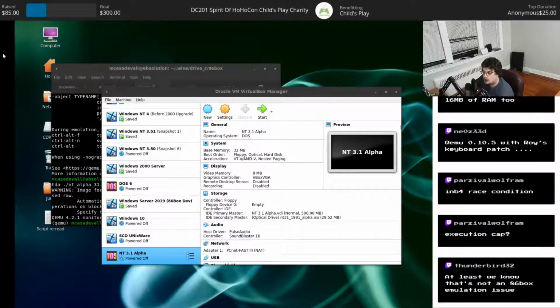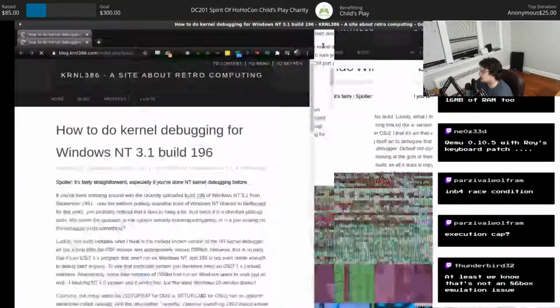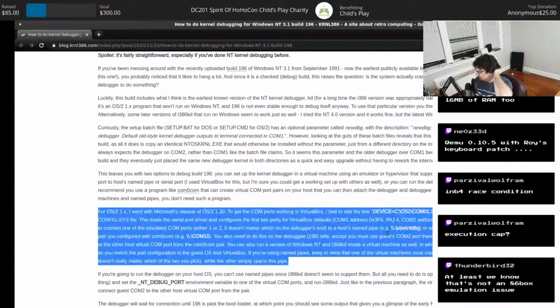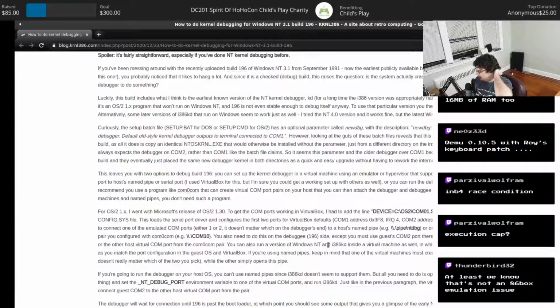You sent me a really, really nice link, and I can't find it. Ah, here it is. So you can run the debugger with an emulator or hypervisor that supports it. I know you can run NT 3.1 in VirtualBox without having to patch it. It just works. Okay, so that looks kind of irritating, but it doesn't actually seem that bad.